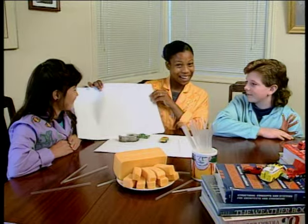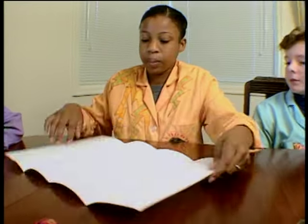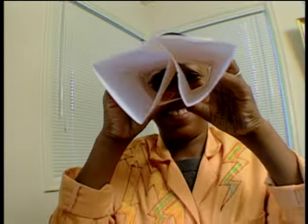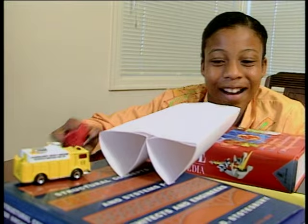Here's something fun you can do at home. Make a bridge, any way you want. I think I'd do it this way! Look what a great bridge you can make with just plain old paper.